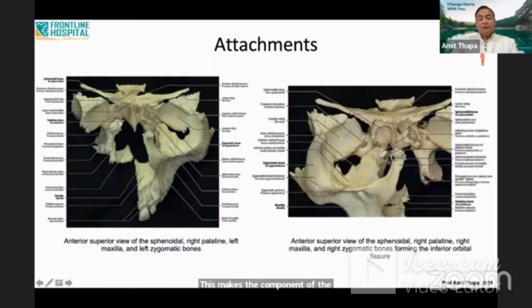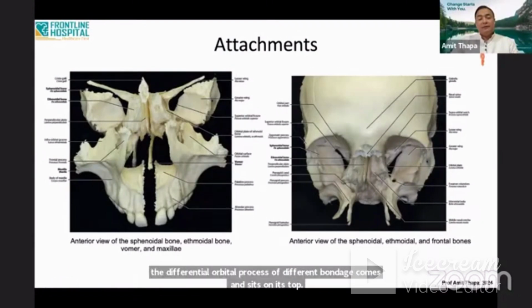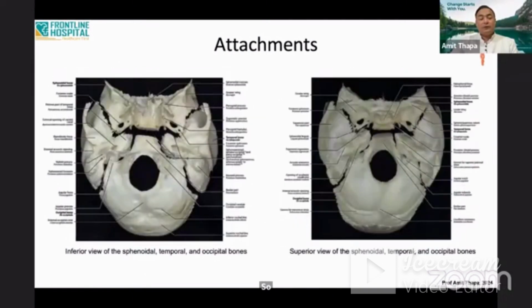And then this orbital cavity is actually made complete by the palatine bone on the medial aspect, and then the orbital process of the frontal bone, which comes and sits on its top. So this sphenoid bone does not only make the middle cranial fossa, but also makes a very important component of the orbit.